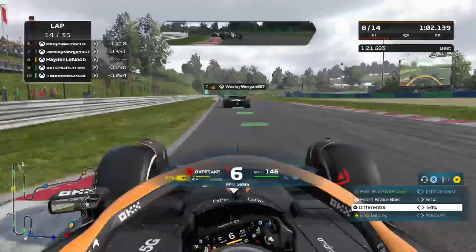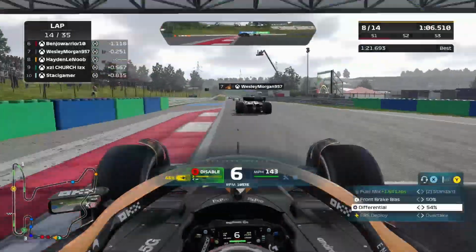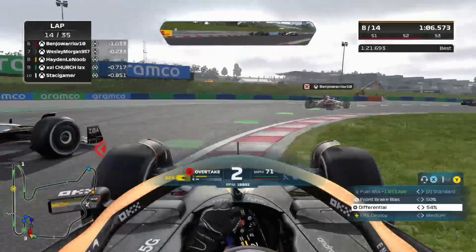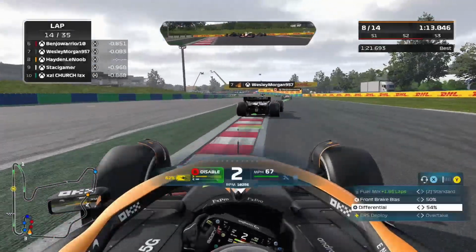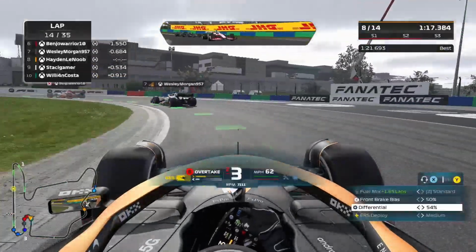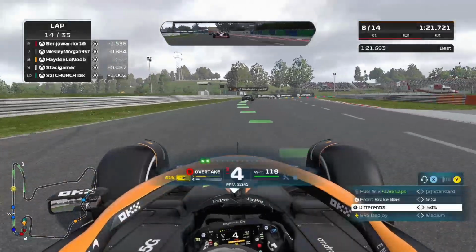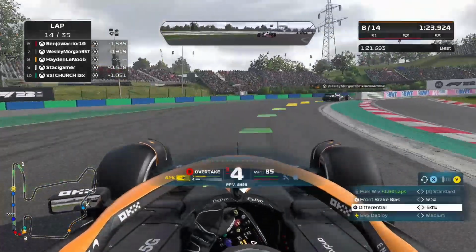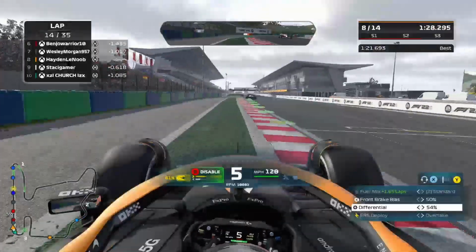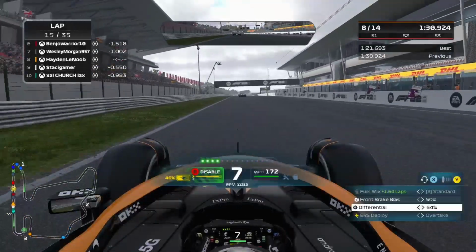At 14 out of 35, make the move down the inside of Church. Make it stick. Wesley right there up front. See if I can make any moves on him. Gonna go for the dive bomb here. He keeps it out of my way. A little bit of contact. That is completely my fault. Again, I've been just trying to be a little too aggressive here because I knew what was on the line here: championship points. So I admit I was being pretty clumsy this race. We'll try to do better. Saturday upcoming is Silverstone. Maybe I can do better there.